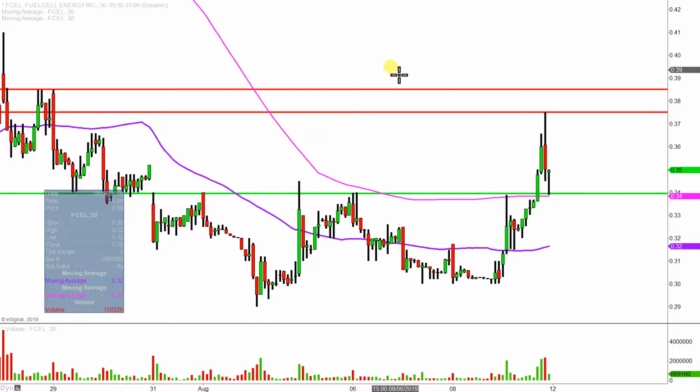All in all, though, any angle you look at the chart, very nice movement today, very nice volume, and a great way to close out the week. So it'll be interesting to see if the bulls can build upon this momentum or not next week.